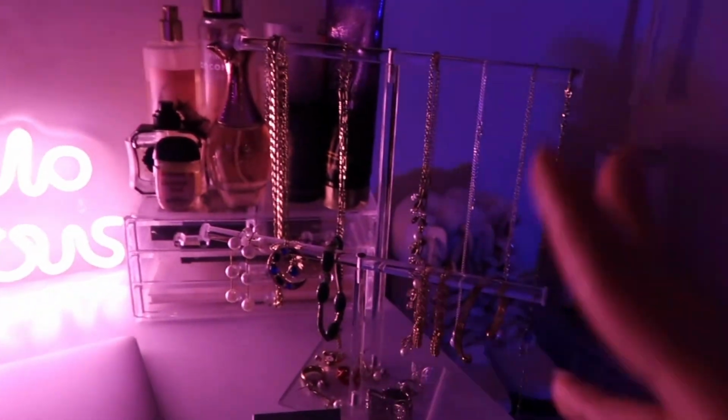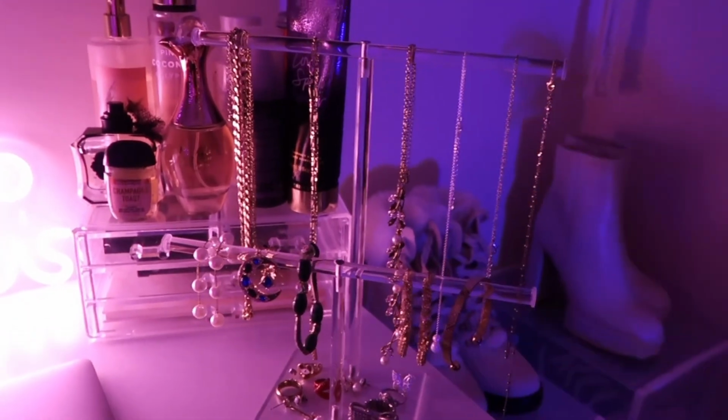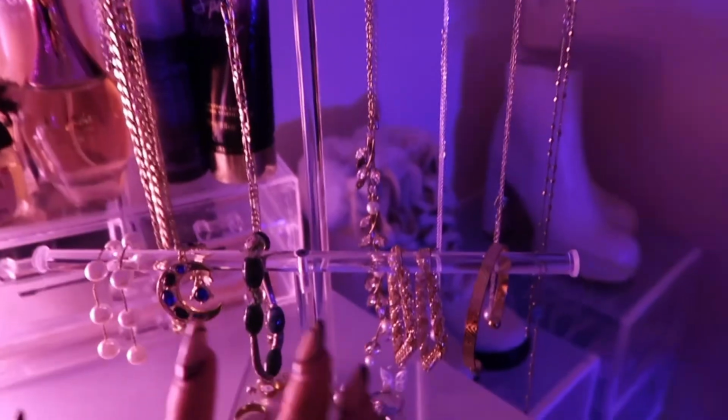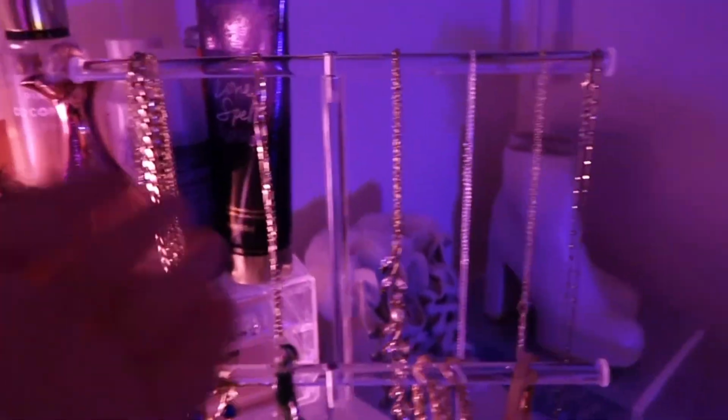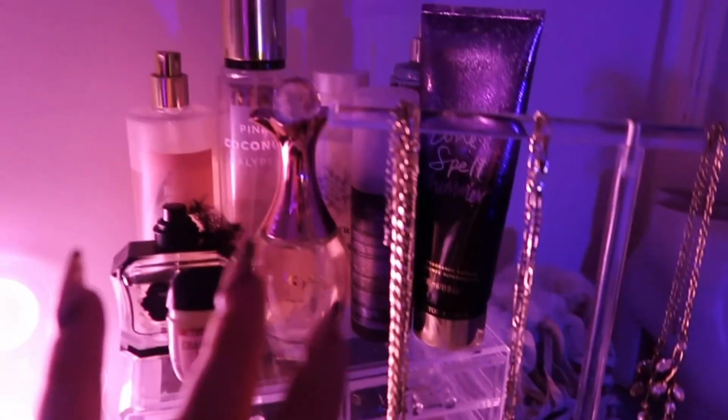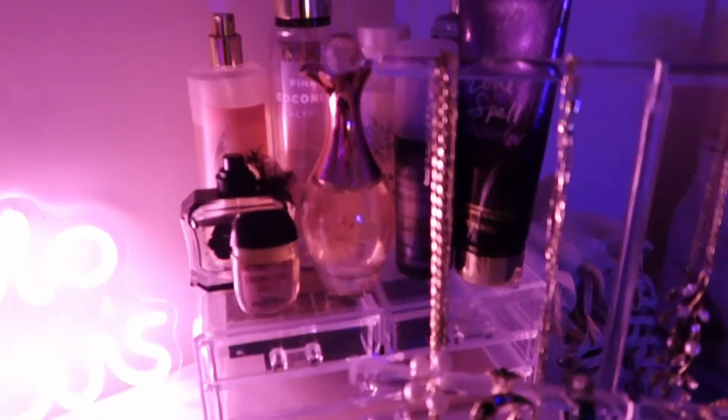And then on this side I have some of my jewelry that I wear on a daily basis, my go-to jewelry. So I just have my earrings, my bracelet, and my necklace right there, and then also my rings right there. And then beside it I just have some of my perfume and lotion that I like to wear.